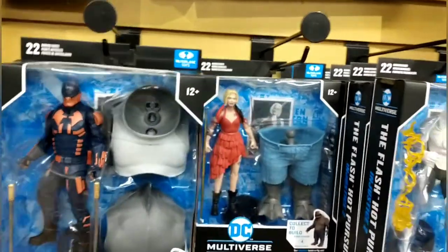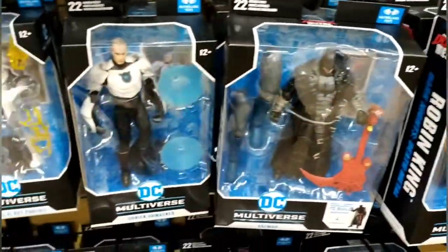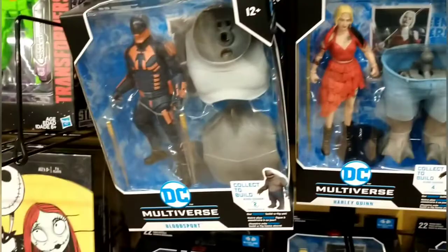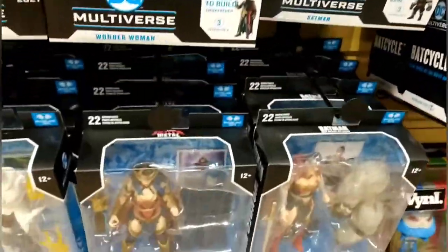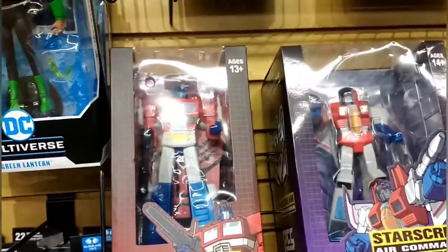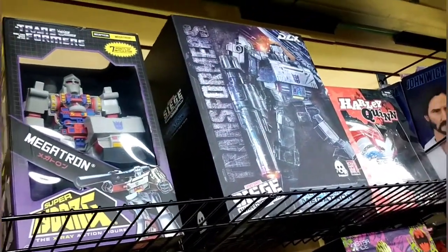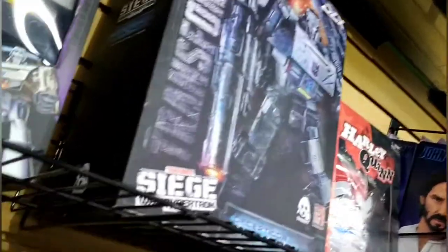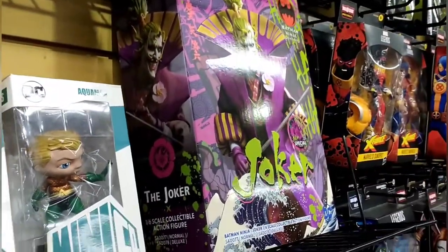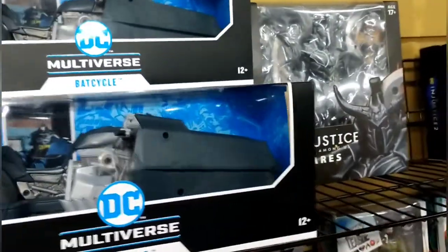Speaking of McFarlane, a whole bunch of figures here. Good looking figures. And more Bat Cycles. Regular statues for Transformers. DLX and Megatron. That's a fire right there. We got that Joker. Awesome to see. Sorry about the angle, guys. There's like a pole in the way.